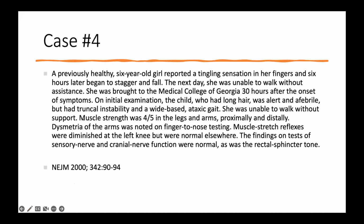A vitamin deficiency, like a pernicious anemia or a B12 deficiency or something else like that. Sometimes you can get some neuro findings. Yeah, that's definitely a good thought.